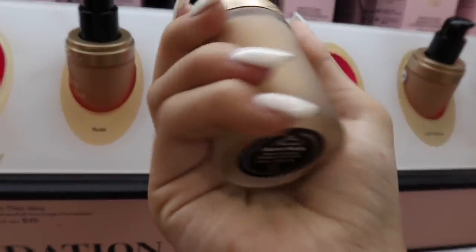Hi. Good, how are you? All right, guys, so she's shade matching me for foundation. So she thinks it's warm nude. All right, so now I'm on my way to get the concealer.